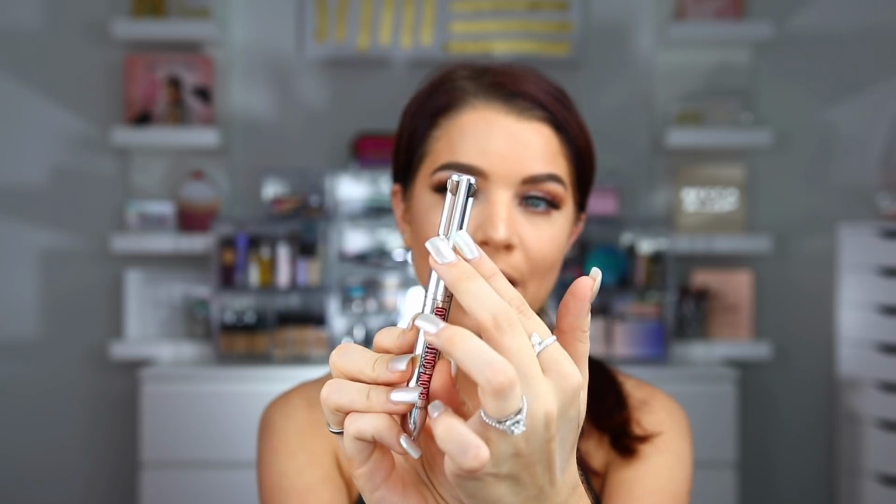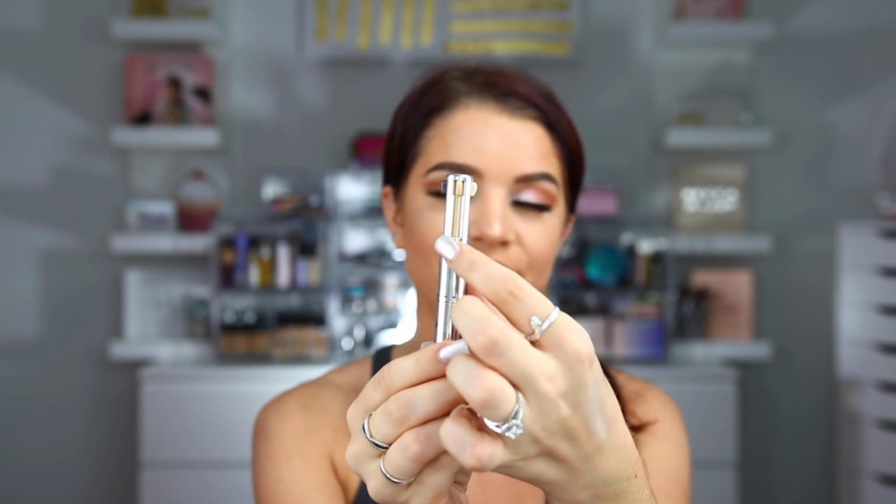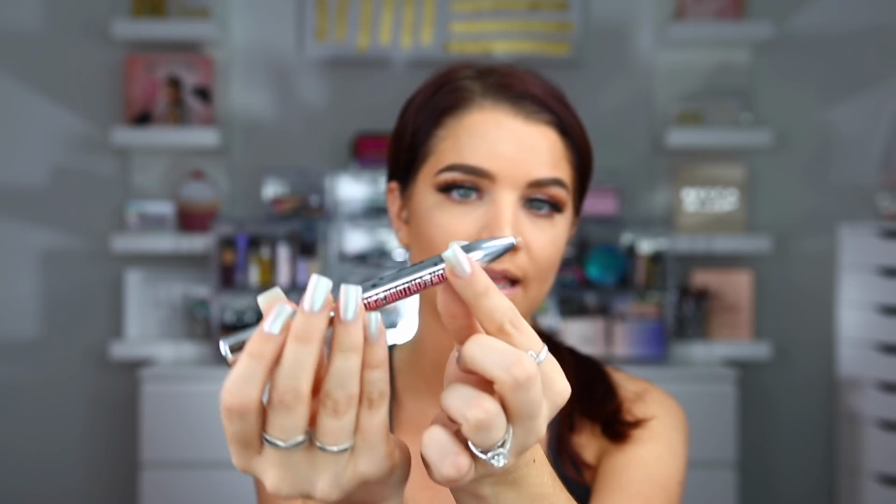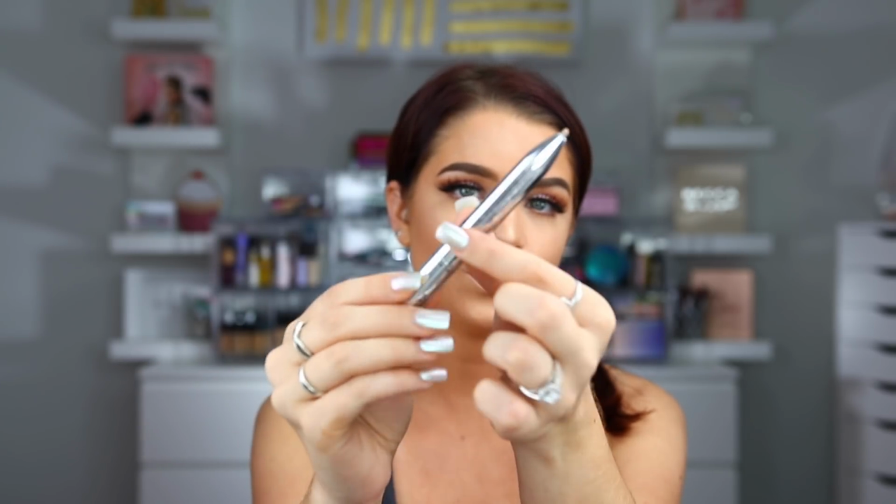So we have two different brow shades. They also have a define shade and then a highlight shade. Basically, you just push it down and the product's gonna come out. You twist it to make it kind of go up. I think it's such a cool and innovative idea. I will have an Instagram video using this. I've already tried it out on my Instagram, but let me know if you guys wanna see a dedicated video where I show you how it works. I was actually pretty impressed with it, but let me know if that's something you guys wanna see.